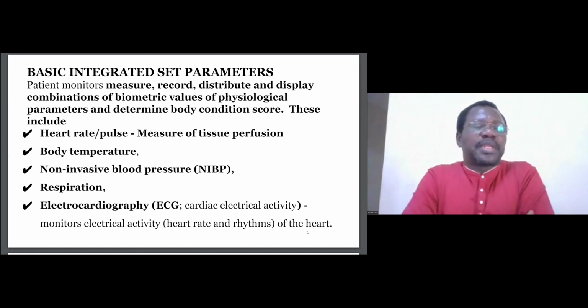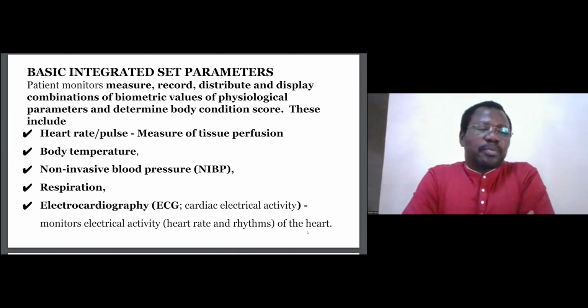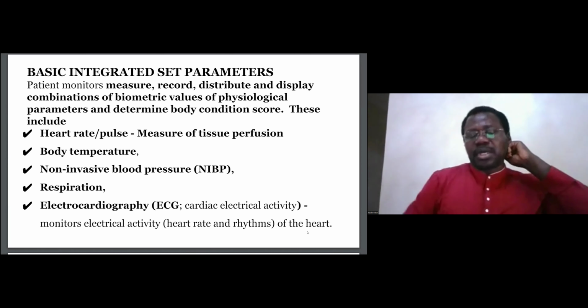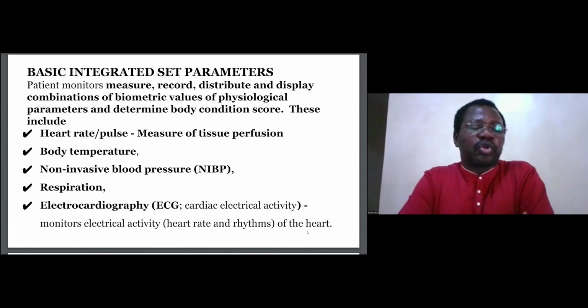Such parameters would include the heart rate, and the body temperature. And then we have what we call the non-invasive blood pressure, although we don't usually measure blood pressure in animals, but believe me, there are situations where, especially pets, can have high blood pressure.